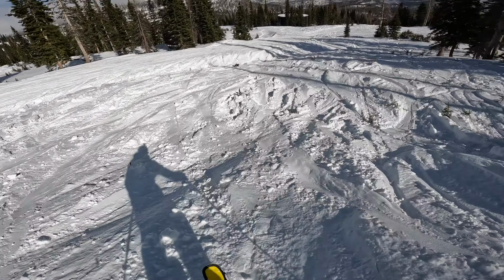Time to head back to the base area. Wolf Creek's a little bit weird. You got the true base area of the mountain below the parking lots. You gotta take two lifts to get back to the car.